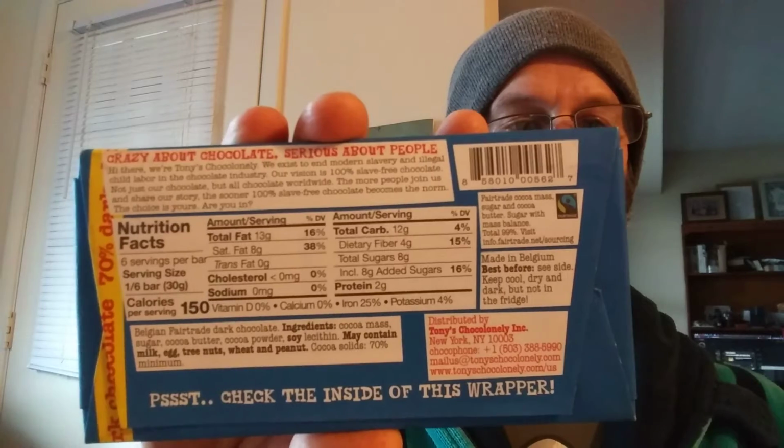Let's see. And their goal is to make chocolate 100% slavery free, and I think that's a noble goal. 99% of the ingredients are fair trade certified. And that is all I can see here. So there are the nutrition facts and the ingredients.